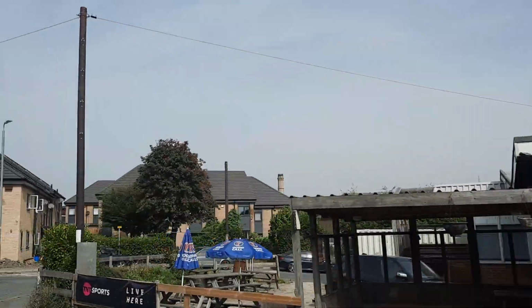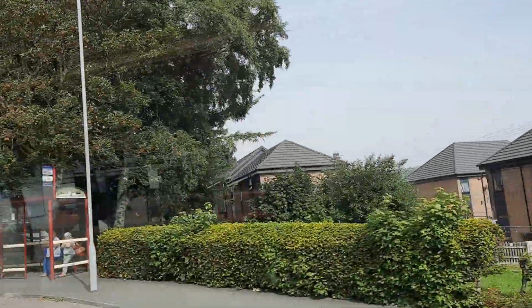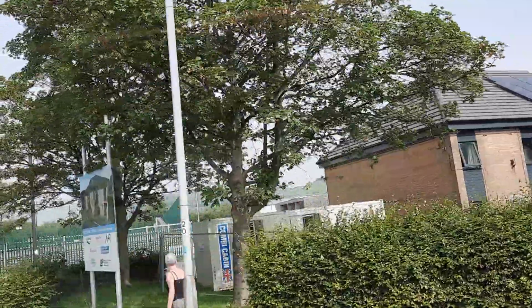So on this side is the Running Man. So for those of you who know the area, this is Beach Hill. In the background is Beach Hill School, which is another request.